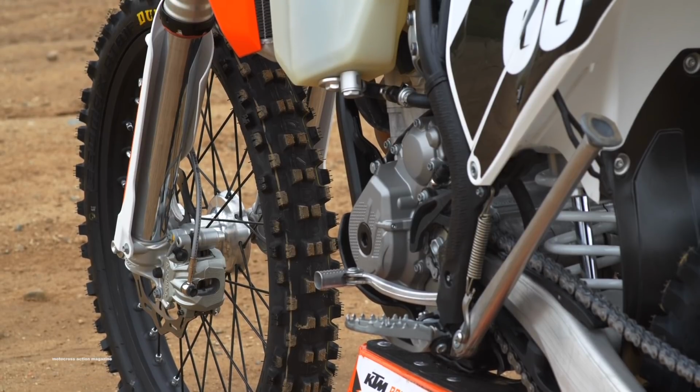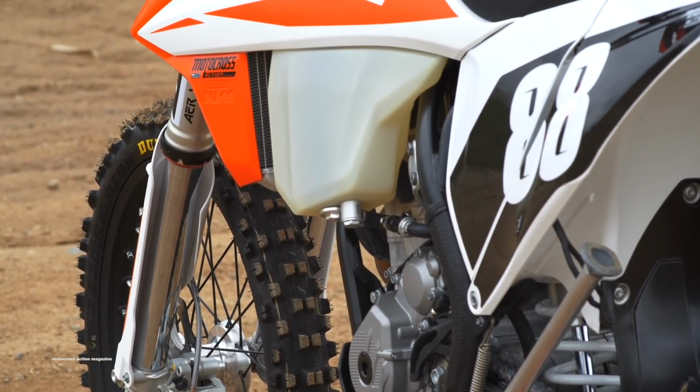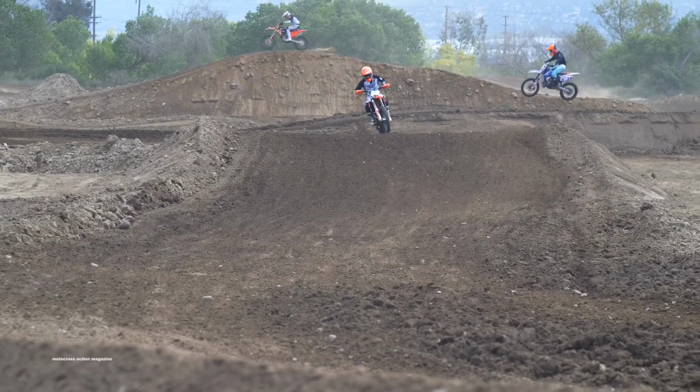Pretty interesting to see Motocross Action test an off-road bike. I'm excited to see what the test riders say about it here today at Milestone. Check out the website, upcoming issues for your test and review.